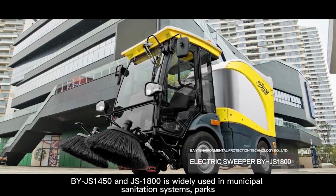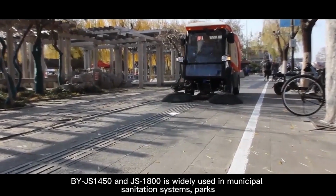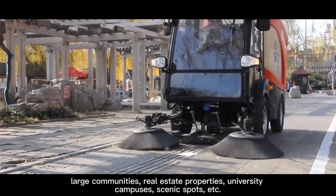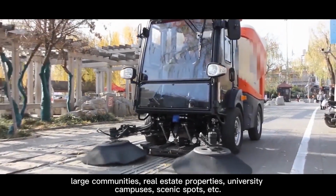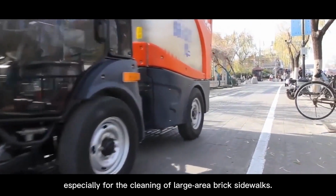BYJS1450 and JS1800 are widely used in municipal sanitation systems, parks, large communities, real estate properties, university campuses, scenic spots, etc., especially for the cleaning of large area brick sidewalks.